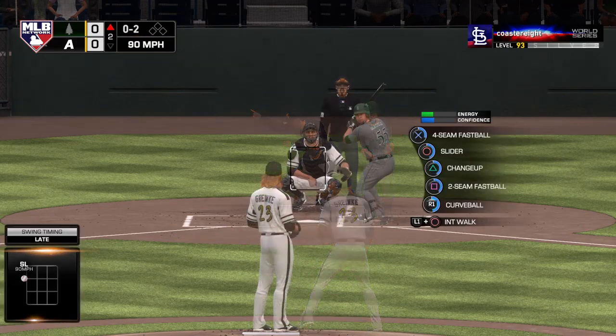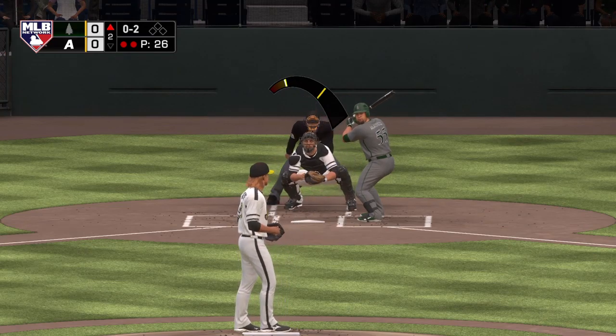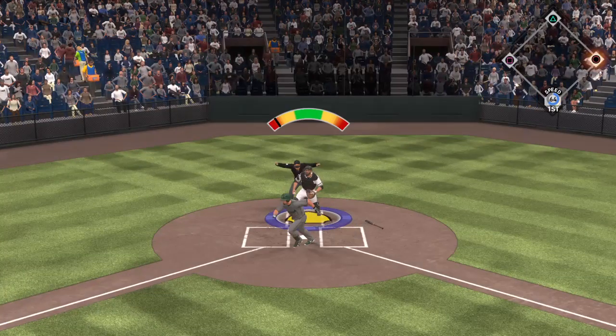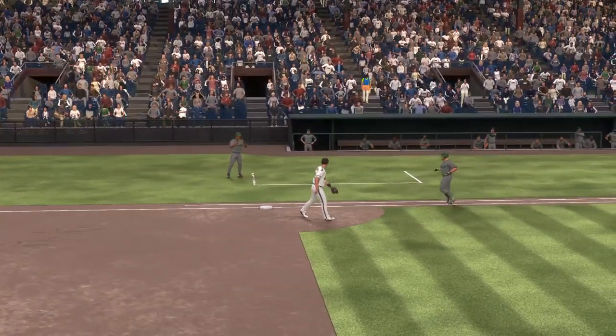Foul tip held on to behind the plate. It's strike 2. 0-2. Got him swinging in the dirt. McCann is after it, and that ends the inning.